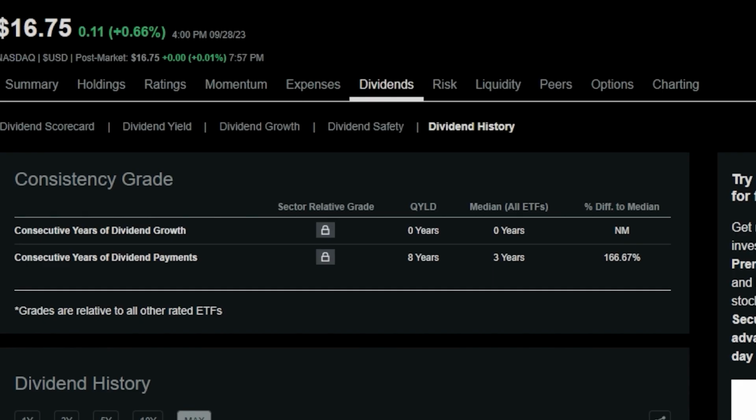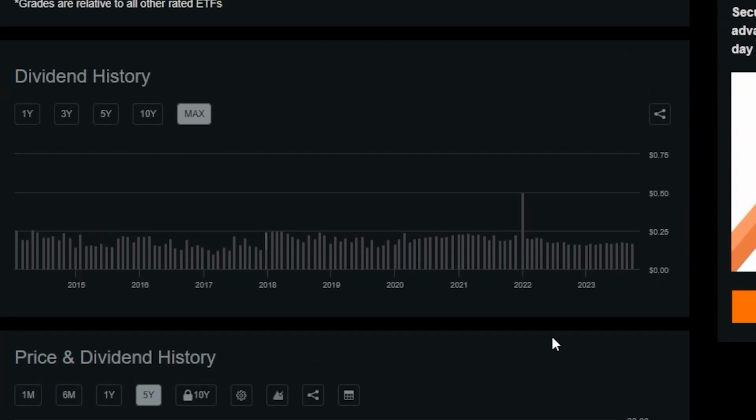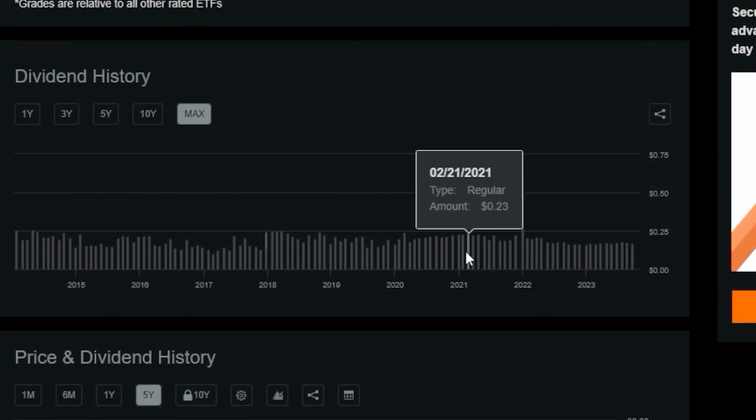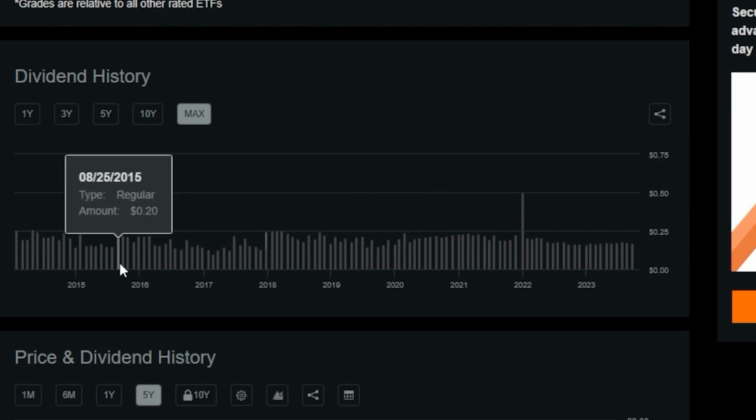Now, to give you a visual example of an ETF that does not have dividend growth, just to show you how it looks, the QYLD, the Global Nasdaq 100 Covered Call ETF, has been paying dividends on a monthly basis for quite some time. And here's every single monthly dividend that this ETF has paid since the inception of the fund.